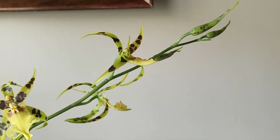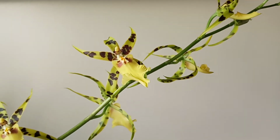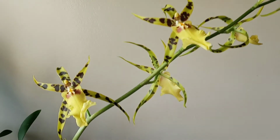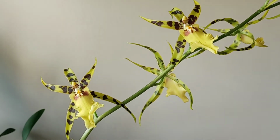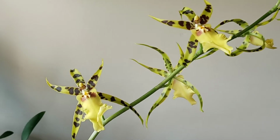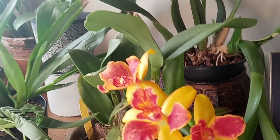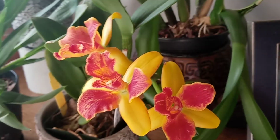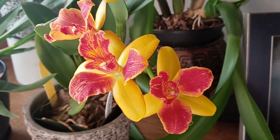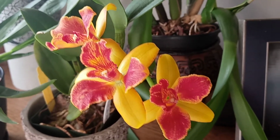Oh, the little spider is coming out. It's very, very pretty. It just started opening yesterday, so no scent as of yet. But I have been told that most of the brassias, and another one I have, does have more of a peppery scent to it. So we'll see. It's definitely not going to be a rosy scent like this one here. This one here is a Burana Beauty, and it is like the most fabulous old-fashioned rose. The scent is phenomenal. I absolutely love it.